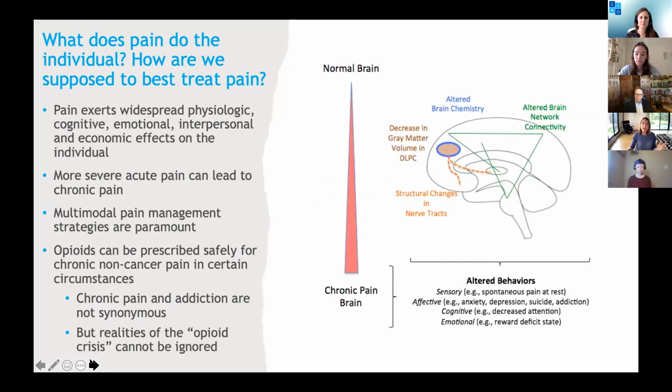So why, again, is there such a huge impact on our society, on our economics, and on the individuals who suffer from chronic pain? Well, that is because there are all of those downstream effects on our physiology, our cognition, our emotional well-being, the way that we interact with family, and how we might be able to make a living and work. We know that if you have a lot of acute pain, you are more at risk of having chronic pain. And the way to manage pain is not just one medication or one surgery or one injection or just telling someone to sort of take a deep breath and deal with it. It's really looking at pain from all of these different angles and how we can support our patients.